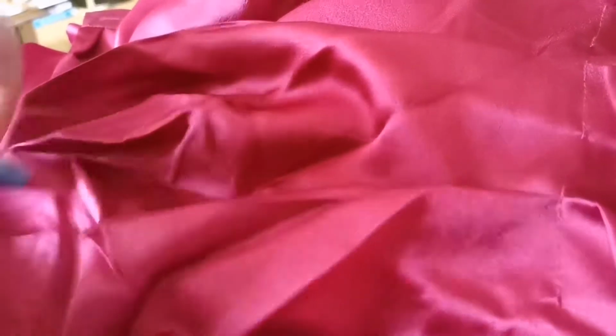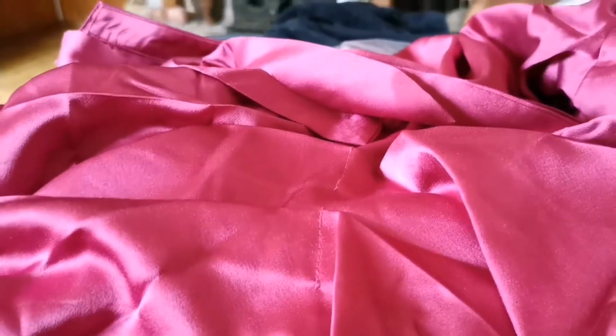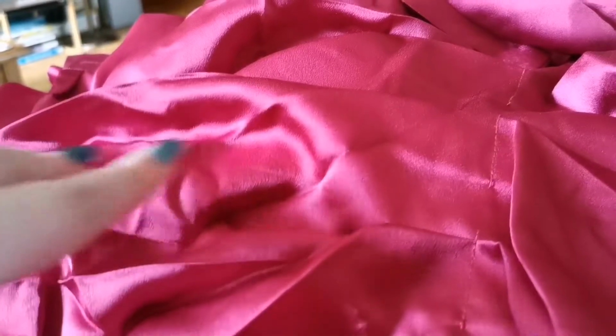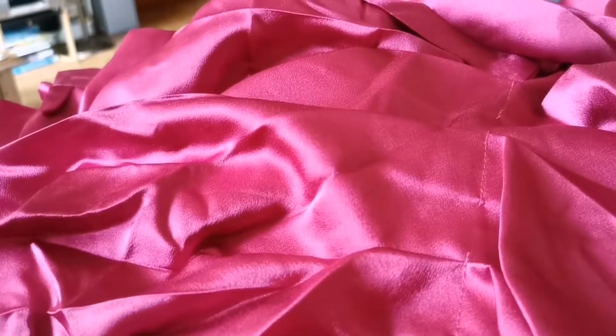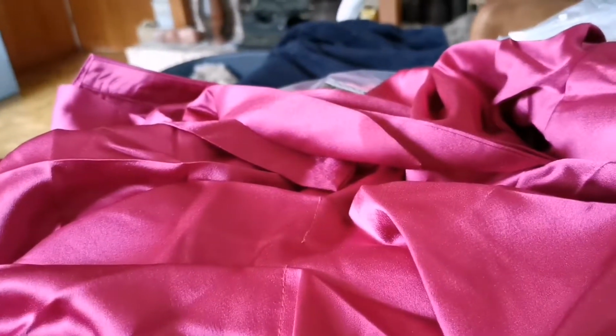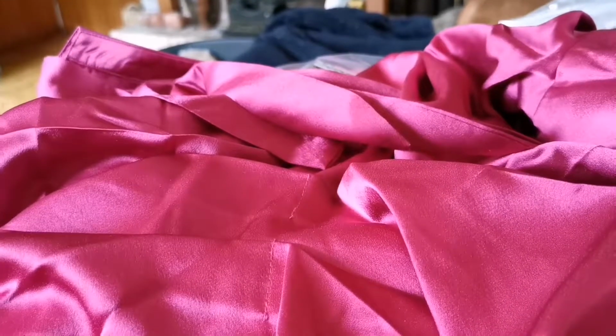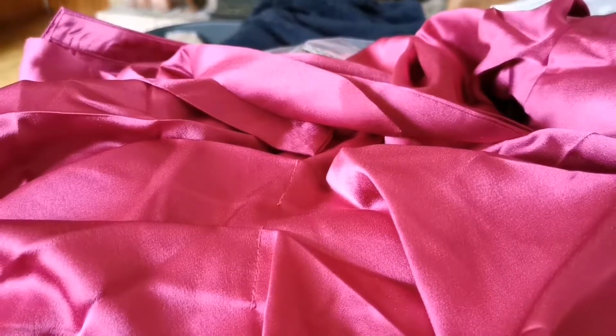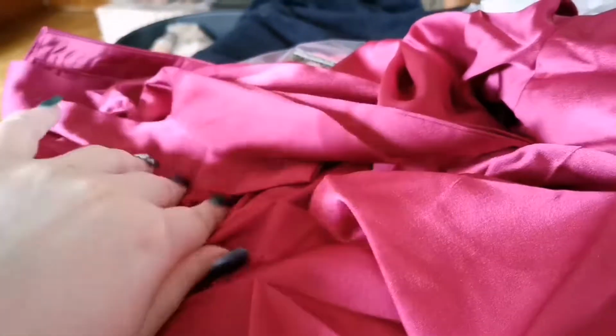But yes, you can see as well, they have also a lot of wrinkles. So with an iron, very gently, you can get them out. But be careful with the heat, of course. So if you are young, please ask your parents to help you, or at least give advice.